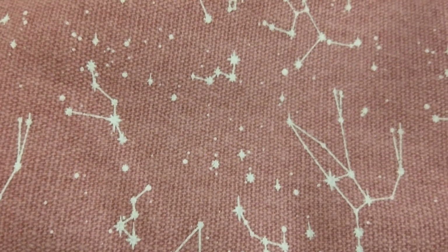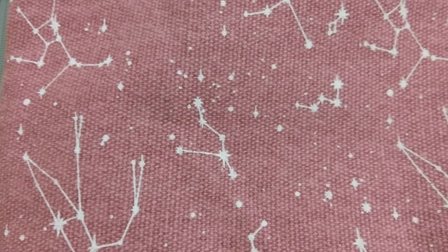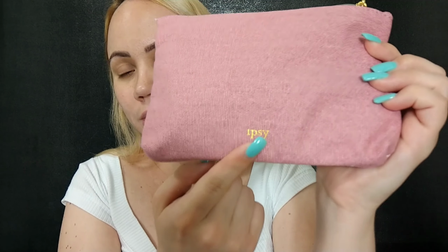This month for September, I have this beautiful bag, and of course I love September because it's my birthday month. And look at this beautiful pink. I love this color. This is what the bag looks like. And can we talk about this here? How adorable is this? Not made like the best. I'm not saying it feels like super high quality, but it doesn't matter. It's really cute. So here's a close-up. Just says Ipsy here. Let's see what we have for this month.